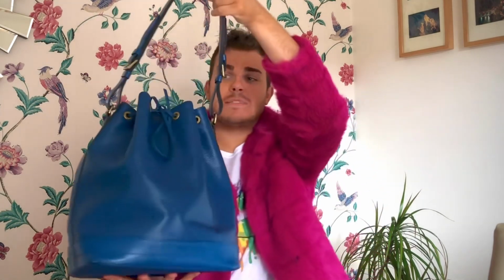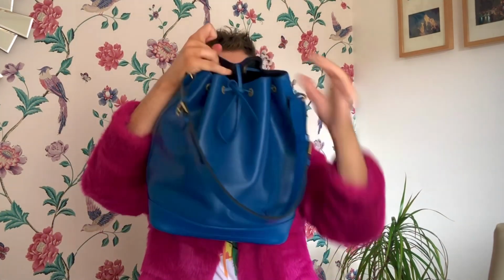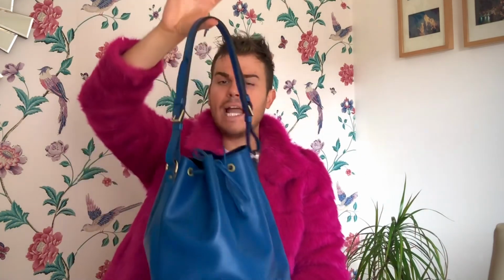The colour is absolutely gorgeous. It's got a really good capacity. I've got it stuffed, but it's got a really good capacity. And then it has this adjustable shoulder strap, which I believe I could probably get to be crossbody if I wanted to. I'm also not sure, I think you might, let me try this. I wonder if you can remove the whole thing. I think you could. I think you could also remove the whole strap if you wanted to.